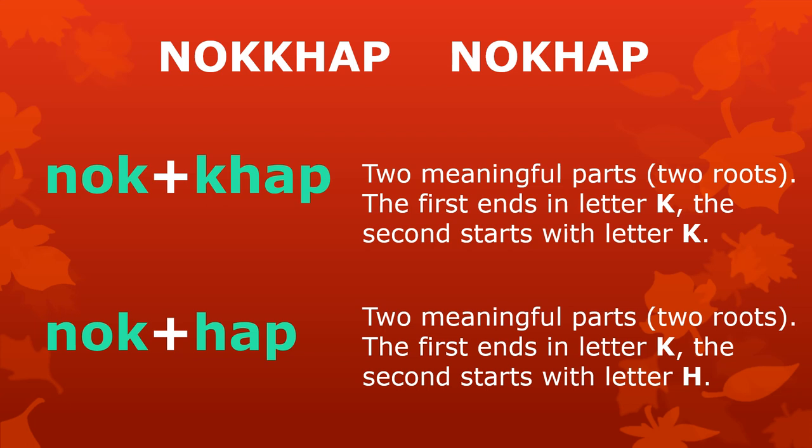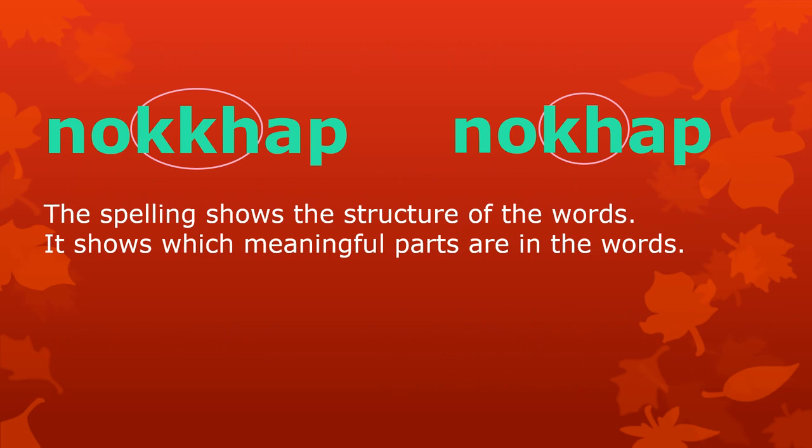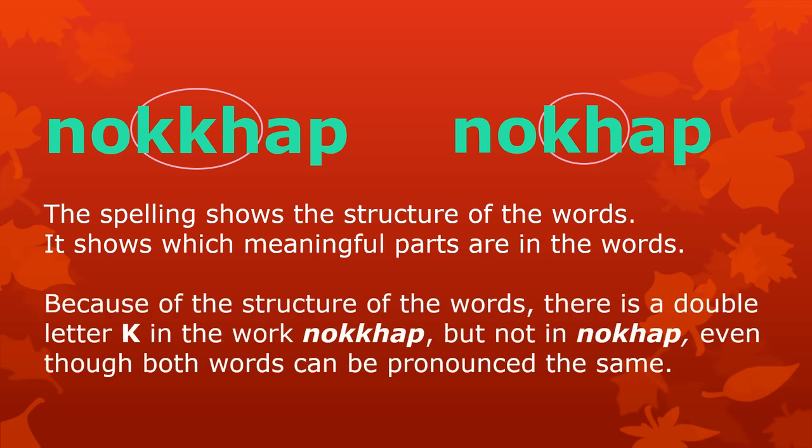The second word, nokap, also has two meaningful parts, also two roots. The first ends in the letter K and the other starts with the letter H, nokap. As always, the spelling shows the structure of the words. It shows which meaningful parts are in the words. Because of the structure of the words, there is a double letter K in the word nokap, but not in nokap, even though both words can be pronounced the same.